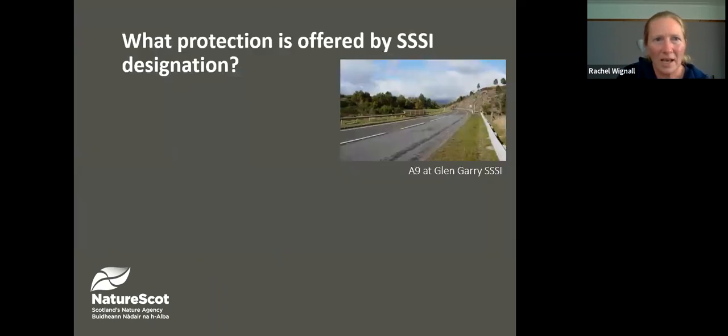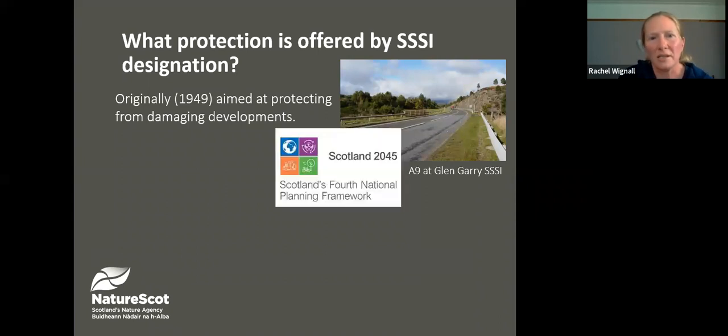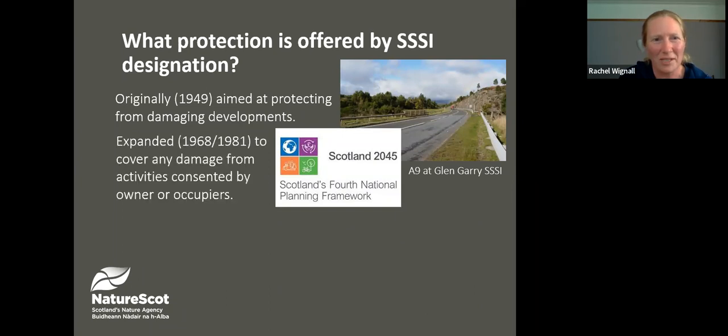Okay. What's the protection offered by the SSSI system? Now this is a bit of a convoluted history. It started off in the original 1949 legislation as a protection against damage and developments like the A9 road scheme or quarrying or anything else that goes to the planning system. That's the only thing it protected against. Later, they're still included in this planning framework in Scotland, and we should be consulted. Doesn't always work, but we should be consulted if something is going to happen on a SSSI.